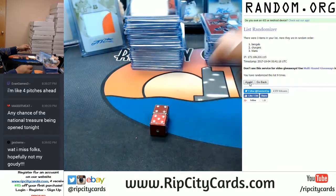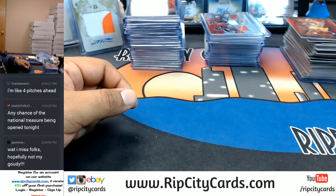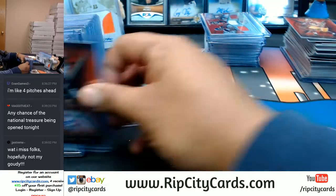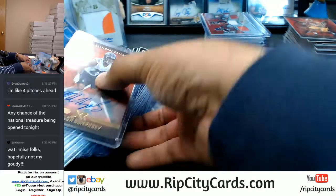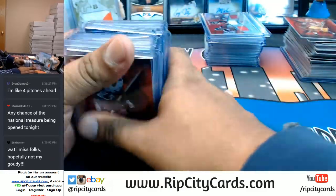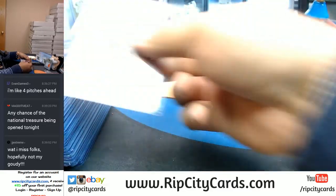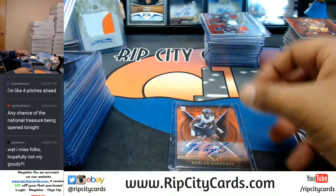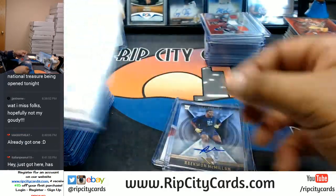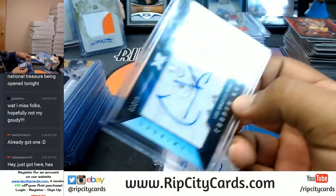Going to the Bengals. All right, so now let's recap our autos, because let's be honest, that's what we care about. Oh, no. Oh, no. Luckily, everything is top loaded. Yay. Let's try that again, shall we? Marlon Humphrey, Ravens. John Ross III, Bengals. Raekwon McMillan, Dolphins. O.J. Howard, Bucks. Cooper Kupp, Rams.